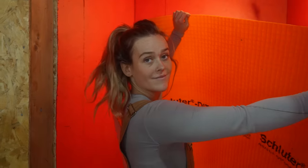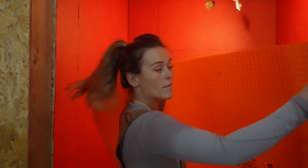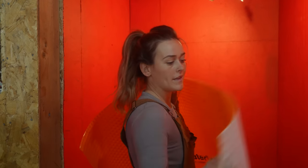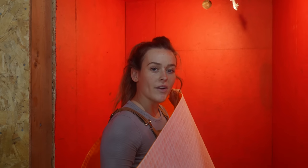This is Detra. Which is a waterproof? Yeah, it's a membrane. A waterproof membrane that we're gonna put all over the entire floor. The tiles go on top of that, and then the bathroom tile after that. Exactly. This is the beginning.